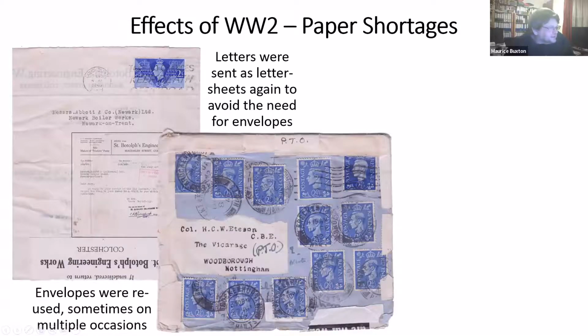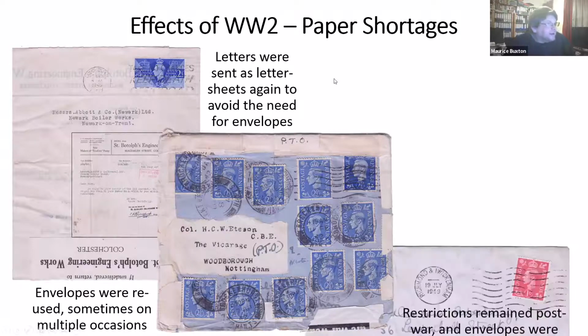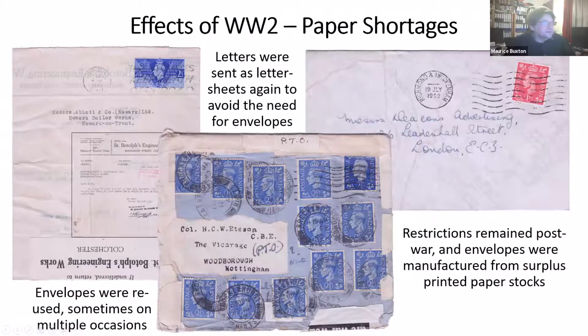Usually it's once or twice, but occasionally you get things like that where somebody's actually gone completely mad and reused the same envelope about a dozen times. There's another couple of stamps on the back of that one. And even after the war, you get things like this, because paper was still hard to find. If you're wondering what those sort of funny squiggly lines on that, it looks like it's got water stains or something.